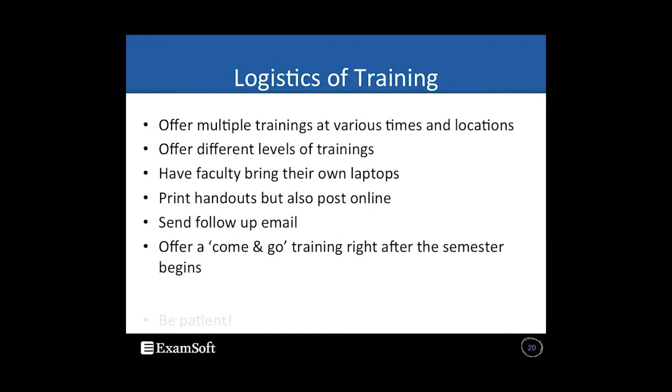for their course. And then the last bit of advice is to be patient. If you're the one who's trying to teach other faculty to use this program, it took you a while to learn it as well. And so just being patient with them and realizing the difficulty that it is, but still being positive and showing them the advantages and benefits of using computerized testing.